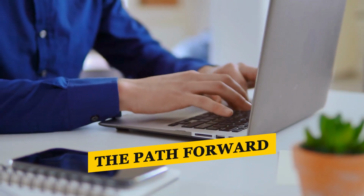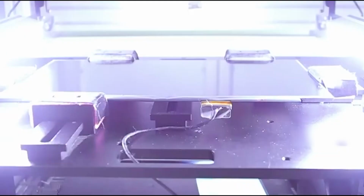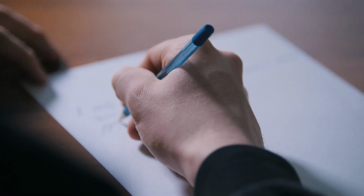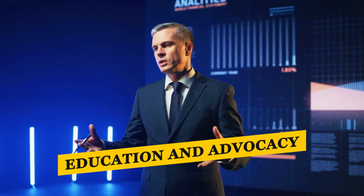The path forward. As we navigate the complexities of laptop production, it's clear that there's no easy solution to the dark secrets that lurk behind the scenes. It will require a collective effort from consumers, companies, governments, and NGOs to address the systemic issues that underpin the industry. By working together, we can create a future where laptops are not only innovative and stylish, but also ethical and sustainable. So, let's continue to shine a light on the hidden truths behind how laptops are made and strive for a brighter tomorrow.